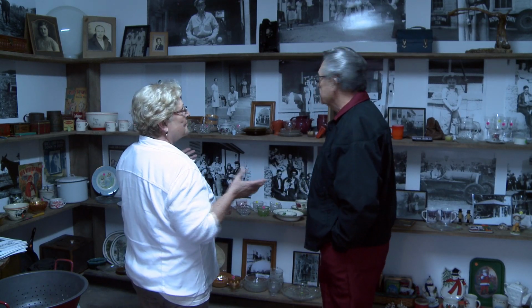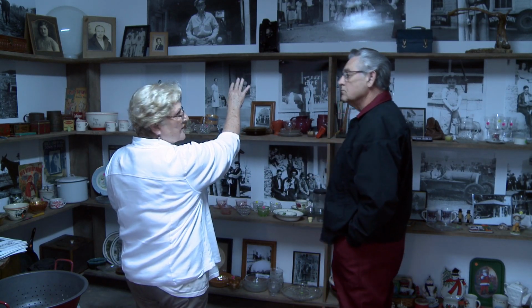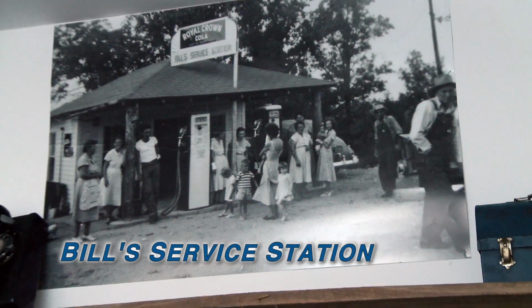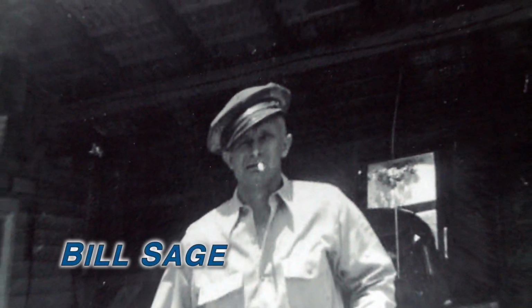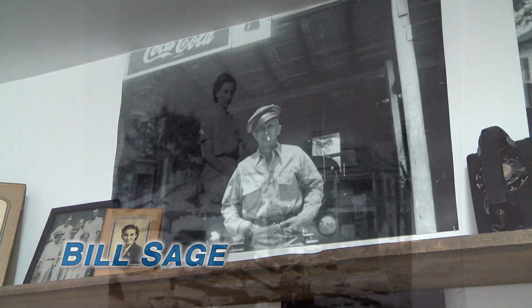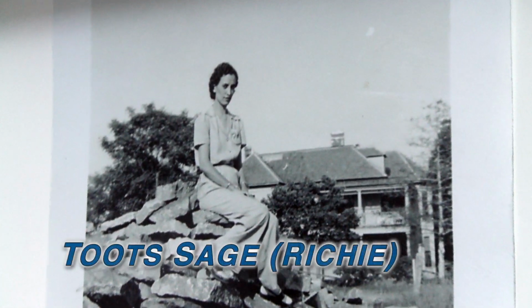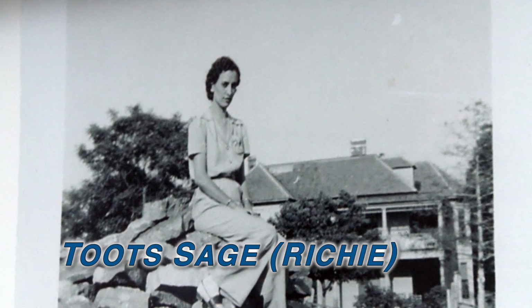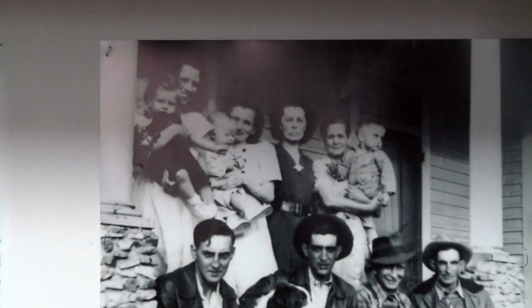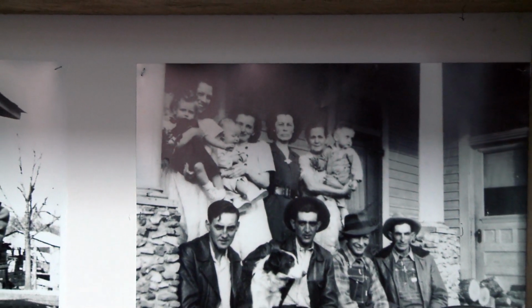The original station is here in the middle, and it was built in the summer of 1949. Toots is there in the picture with Billy John and Judy Ritchie and Kenna Ritchie on her skirt tails. Over here is Bill Sage, and on the right is Toots Sage. It was originally opened as Bill's service station, and a garage was later added for Bill to do lubrications and some automotive mechanical work. These are all pictures of the Sage and Ritchie family with Max, Jim, and John's not in it, but in their families, along with Granny Ritchie and Grandpa Ritchie.